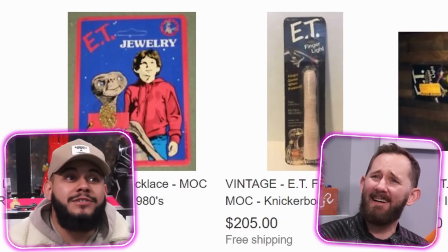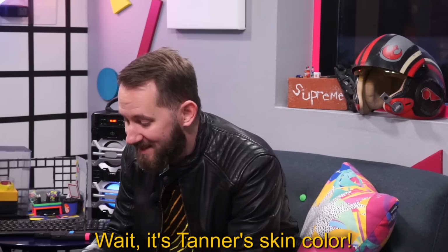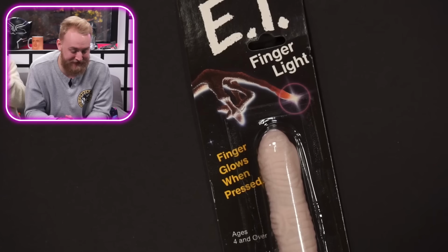You know, if I ever lost a finger, I'd want to attach this one just by sewing it on. Look how many there are. Look how many. That one's $205. The one on the left looks like he took it while running. How's ET supposed to phone home now? Add to cart! Oh man. It's so pale. Wait, it's Tanner's skin color. Yeah, it's Tanner's sweatshirt. Whatever. Oh, that is a really weird color.